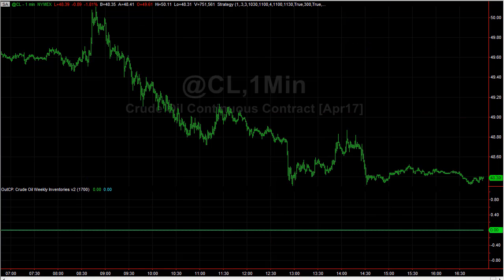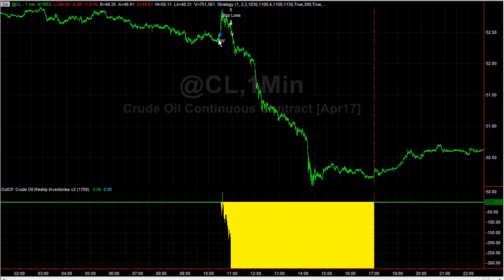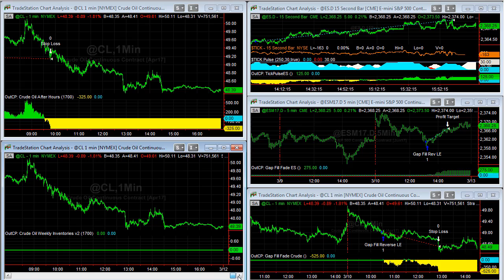And we had SR counter trend. I'll show you that trade in a minute. Weekly inventories had a long trade. It was stopped out. Big move down, big trend down in crude this week.